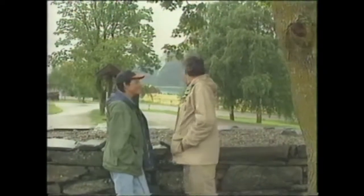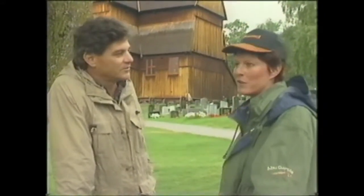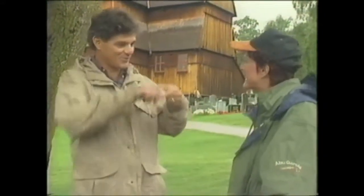Torill, it's such a beautiful river. Tell us a little bit about what we're doing today. Yeah, this is River Lågen beside Ringebu, and we are going to fish grayling in that river today. Grayling, the one with the big fin.